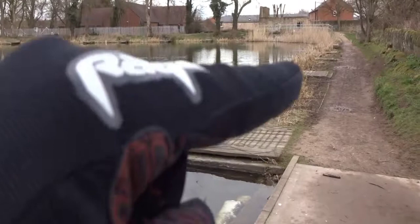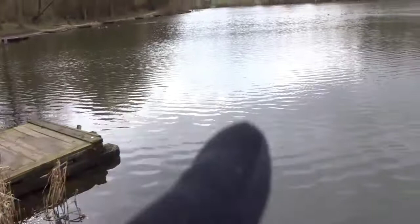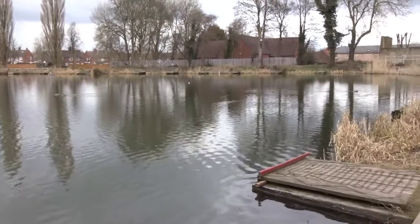So it's a lot deeper down this bottom end here. So that's where I'm going to fish. Well, start to fish, and just see how I go. Have an hour or so. An hour and 20 minutes walking around this place.